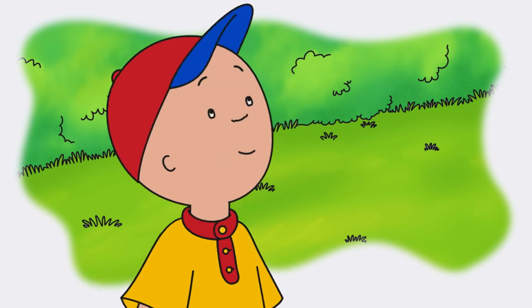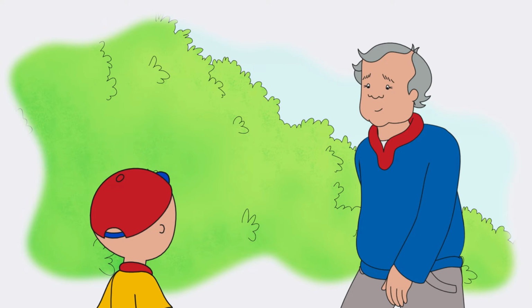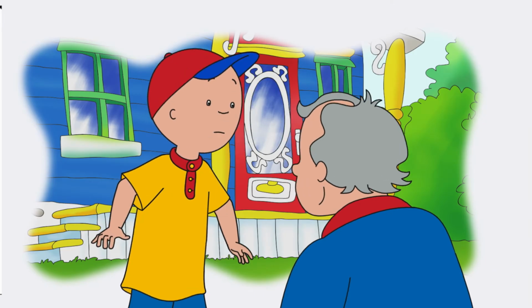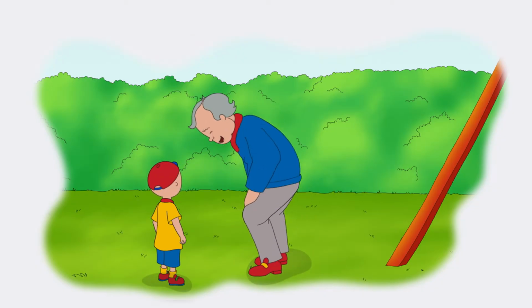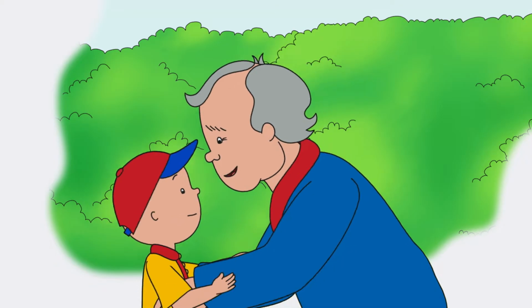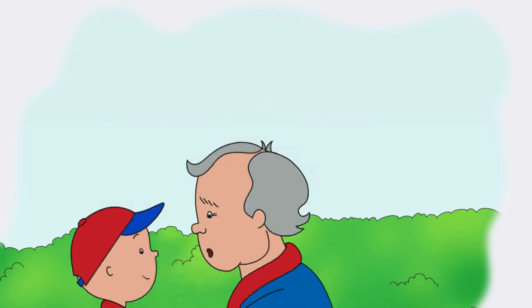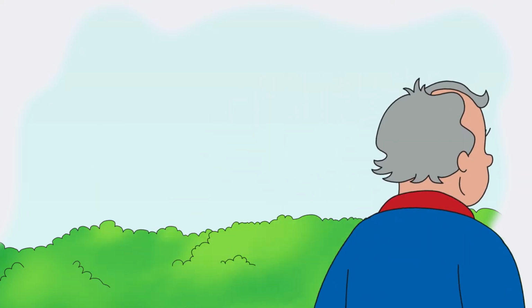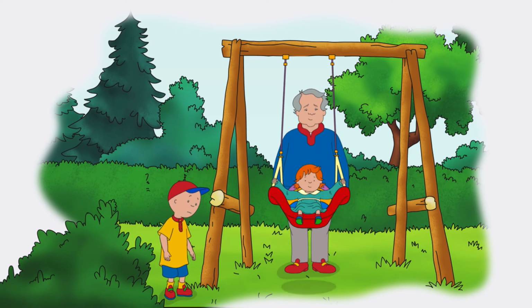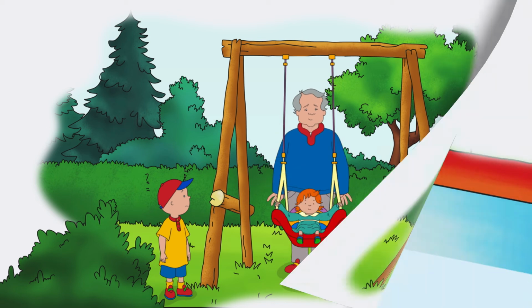Grandpa, can you tie my shoe, please? I sure can. That's not the way Mommy does it. It's a double knot to make sure they're nice and snug. There, see? Now they're super tied, never to come undone shoes. Caillou still wasn't sure he liked how Grandpa tied his shoes, but they certainly were very snug.